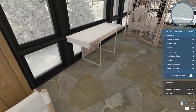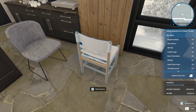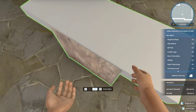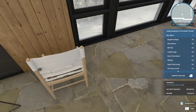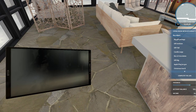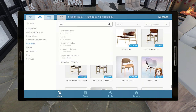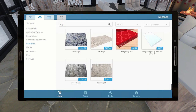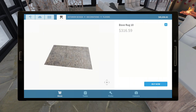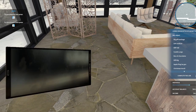Okay, so rug. Wait, is that like staples or something? Or like a buckle? Yeah. Okay, so let's see, white, cool ash. What are we gonna put for a rug? Let's see. I can't remember which one of these is large. I'm pretty sure... yeah, I thought this one was.